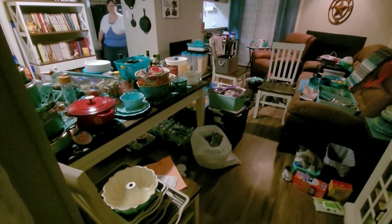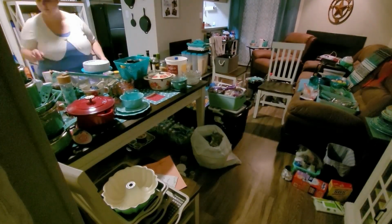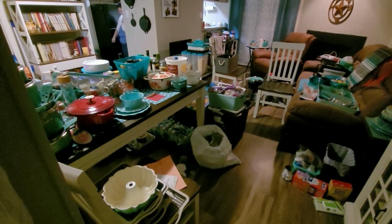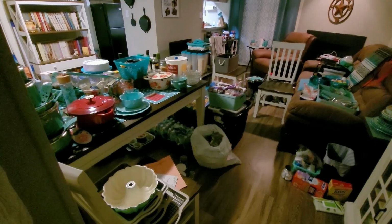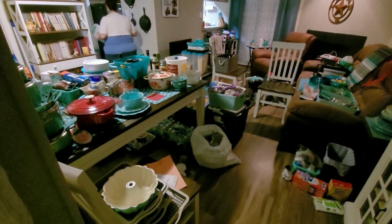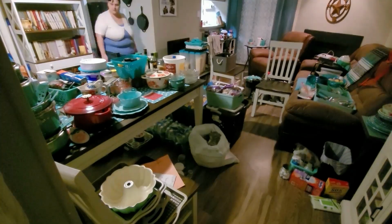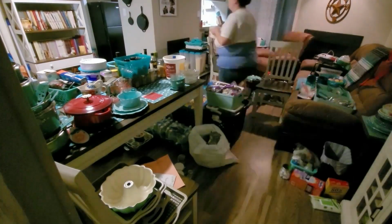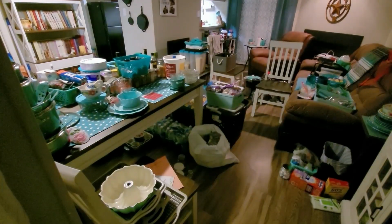In this part, I am bringing all of the Pioneer Woman stuff into the kitchen. Pioneer Woman is the main theme of my kitchen if you haven't noticed. And so since I know all of those things are staying for sure, I moved them all into the kitchen first. I gathered it all into one area to make it easier when I do my organized step.